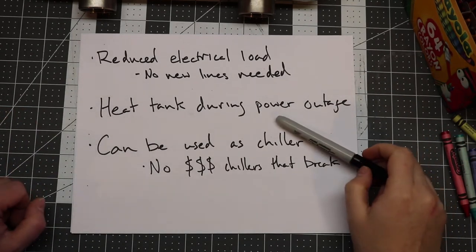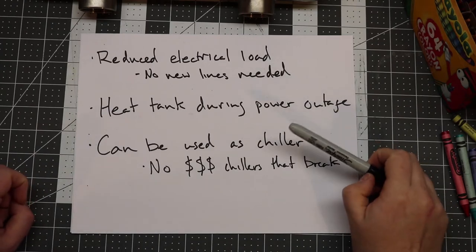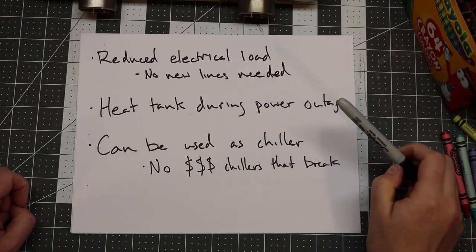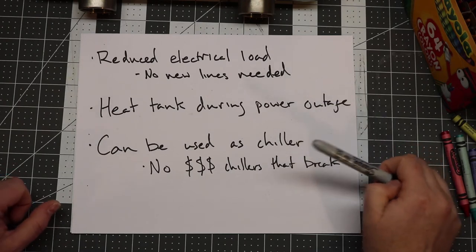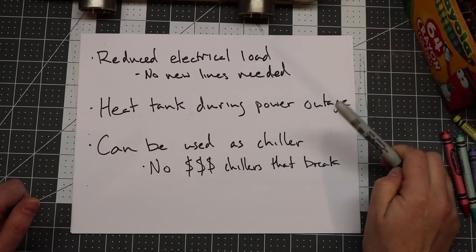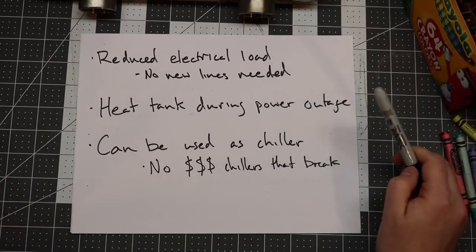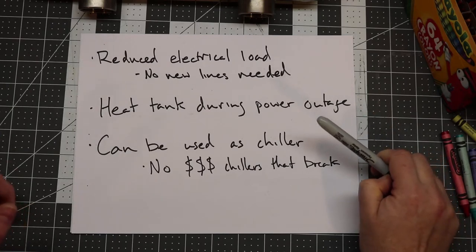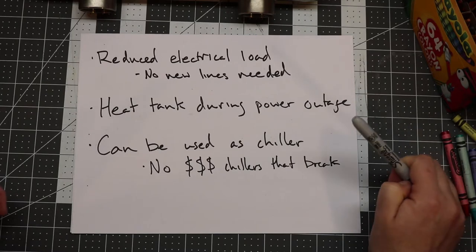We also have the ability to heat our tank during a power outage. Both gas hot water heaters and furnaces can easily be run off portable generators, which allow you to heat both your home and your tank. If you try running 1,000 watts of electric heaters off of a generator, it will work, but it's a lot of wear and tear on your generator, and you're probably going to have to wake up in the middle of the night to refill that gas tank.